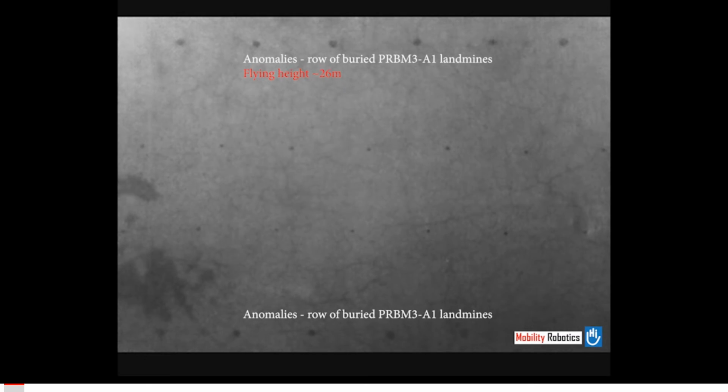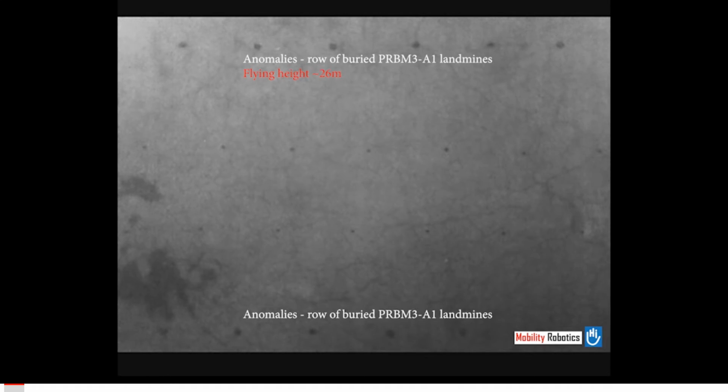Ascending even higher, we can see more anomalies. And now at the top of the screen and the bottom of the screen, 2 more mine rows are visible. What you can see, and it's good to take note of, is the difference in anomalies between the anti-personnel landmines and the anti-tank landmines. The anti-tank landmines are at the top and bottom, with the anti-personnel landmines in the middle. The difference in physical characteristics is creating larger anomalies from the anti-tank mines than the anti-personnel mines.